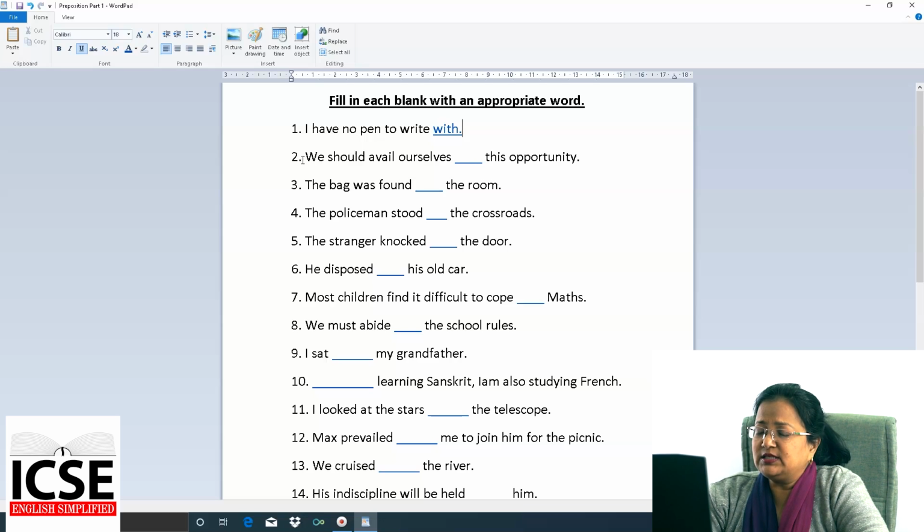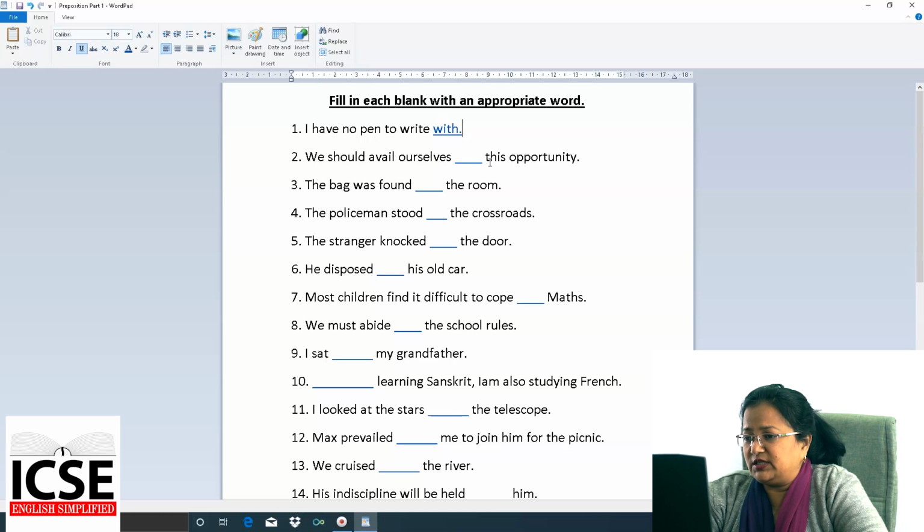The second sentence, we should avail ourselves of this opportunity. The preposition is avail of, O-F. That means we should use this opportunity. The third, the bag was found in the room. In the room, because in denotes an enclosed space.